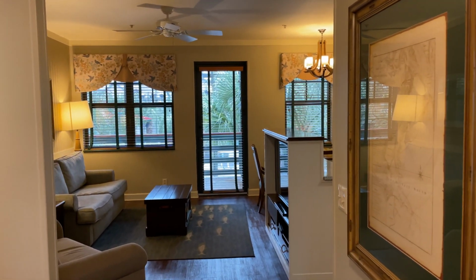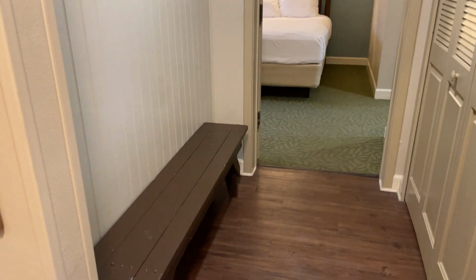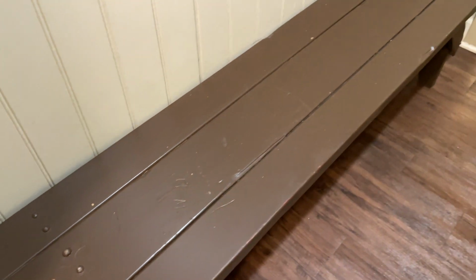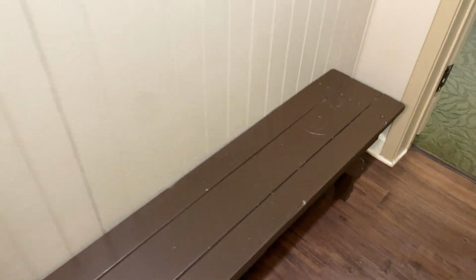So when we first come into the room, over on the right, we have a little hallway here. We've got a bench down there, and we've got to point out a detail here on the bench. We've got Walt Disney's initials carved into the bench, and we also have Mickey and Minnie. They've decided to carve their names into the bench as well. So fun little detail there on the bench.